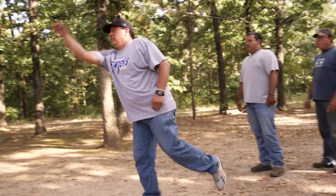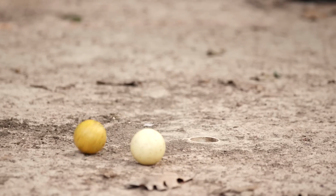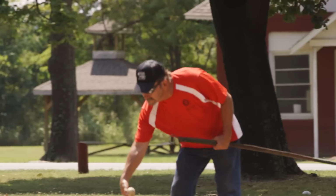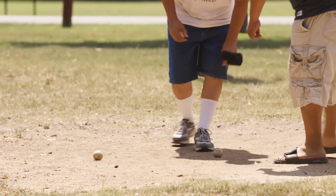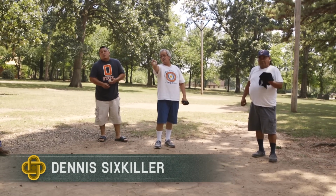Each member of the team will have a marble, and they start off from the second hole and throw to the first. The object is to try to make the hole. When one team goes all the way through to the 5th hole, and comes all the way back to the first, and each member has made the last hole, that's how you win. Start the game behind the 2nd hole, and we roll to the 1st hole up there.